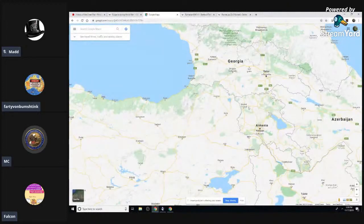This is going back and forth. But what's interesting is notice they're not making any kind of forays up into here, into Tbilisi or Soviet Georgia at all. What will become Soviet Georgia?